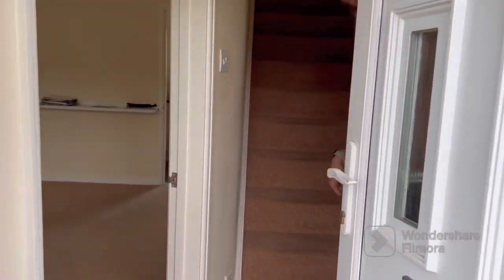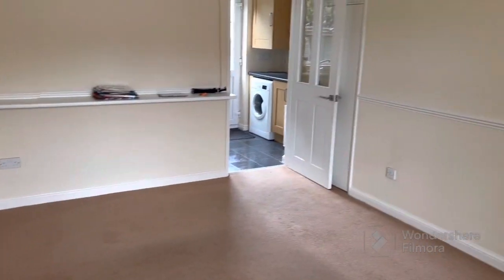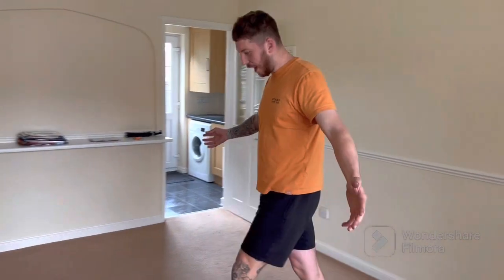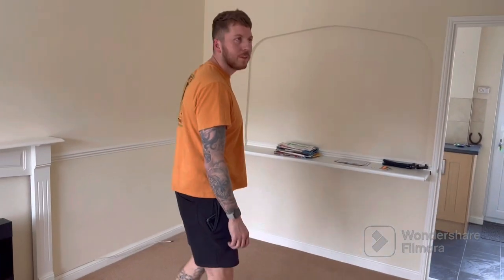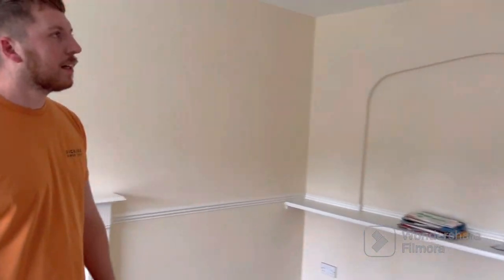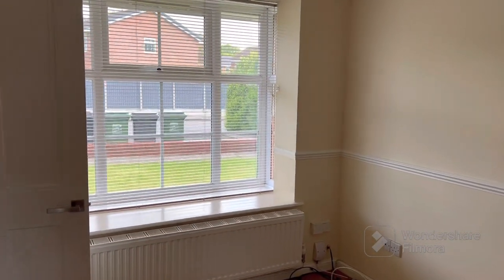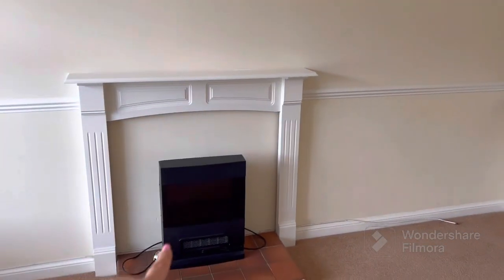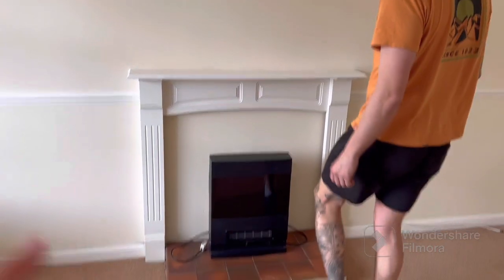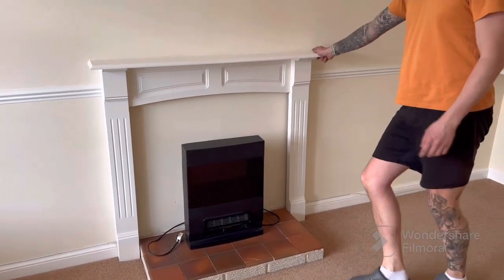Come on in. Come on. So, this is the lounge, as you can see. We've got lots of things we've got planned. What are we going to do? In here. So we're going to take out the fireplace. We're going to take that up. Yeah, take all that out. That's an electric one, so we'll get rid of that.